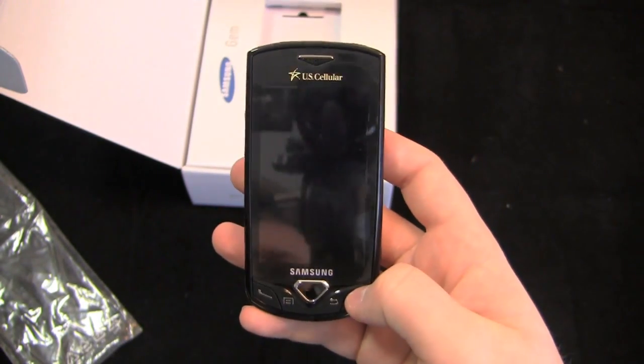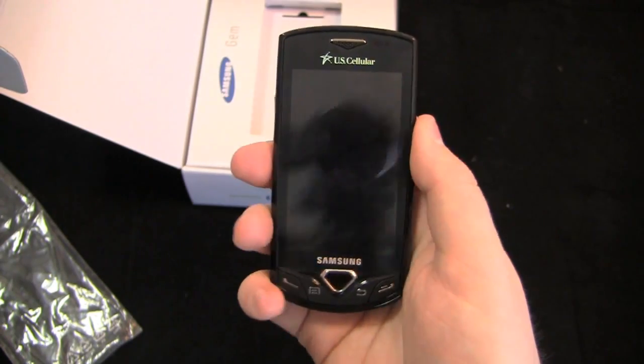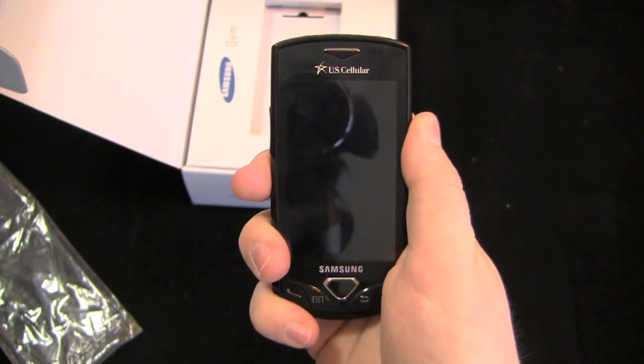But overall, first impressions, I'm pretty impressed with this device. For low end, it feels good in the hand. And for 30 bucks, I don't think you can beat it.